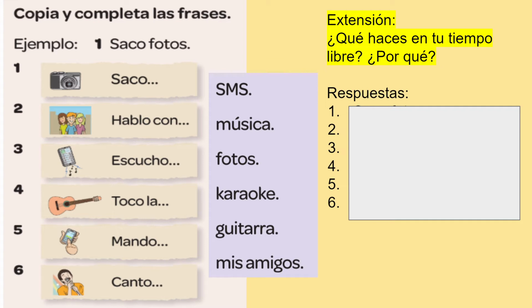Let's do number 2 together. You've got some people there, haven't you? It says, "hablo con." Now, hablo, you might not remember what that means. It means I speak, or I chat, or I talk, and con is with. But we can see there's a picture of some people, and if we look at that sort of purpley box, which of those options would best match? SMS, música, fotos, karaoke, guitarra, or mis amigos? Hopefully you know it's got to be mis amigos, my friends. So number 2 would be hablo con mis amigos.